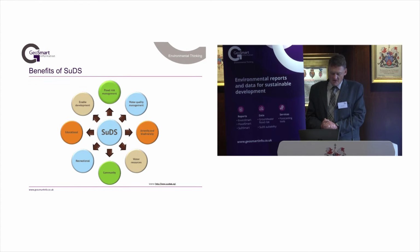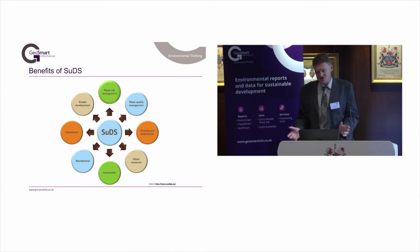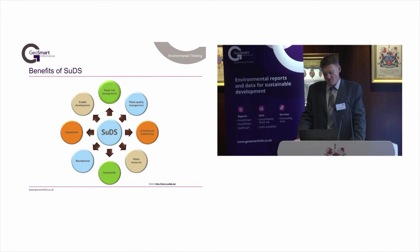But as I said, SuDS also possibly have multiple benefits, which are more difficult to put an exact cost on. They improve water quality leaving the site, amenity, biodiversity, water resources. They can be integrated in the landscaping of the site to make a nicer place to live, and they could actually enable development. If the local planning authority is imposing requirements for SuDS, then putting them in may enable your site to get planning permission. So there are a few things to think about there on the benefits of SuDS.